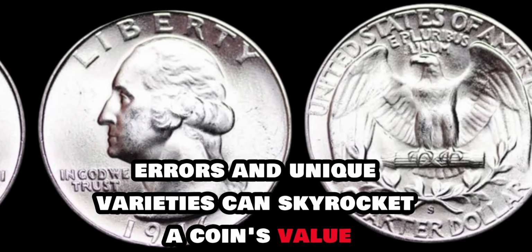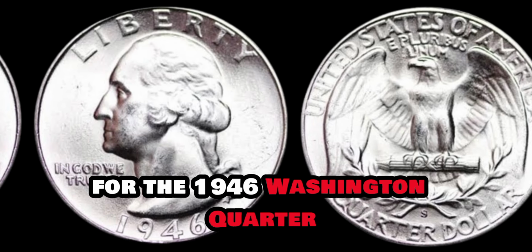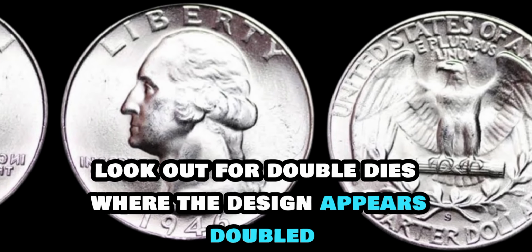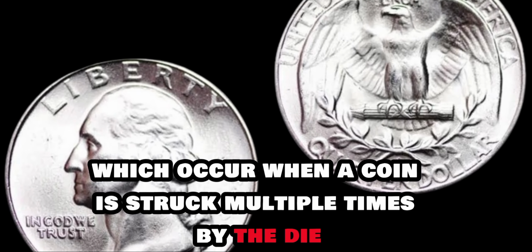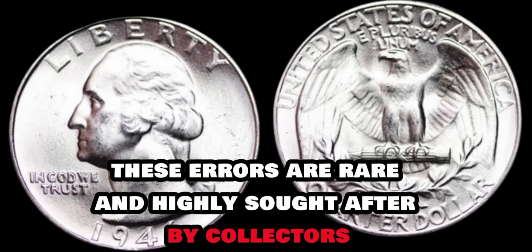Errors and unique varieties can skyrocket a coin's value. For the 1946 Washington quarter, look out for doubled dies, where the design appears doubled, and overstrikes, which occur when a coin is struck multiple times by the die. These errors are rare and highly sought after by collectors.